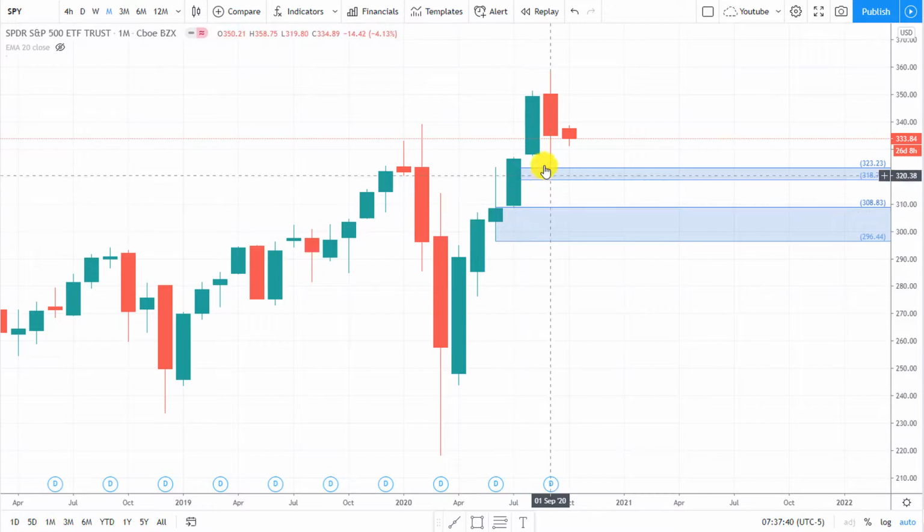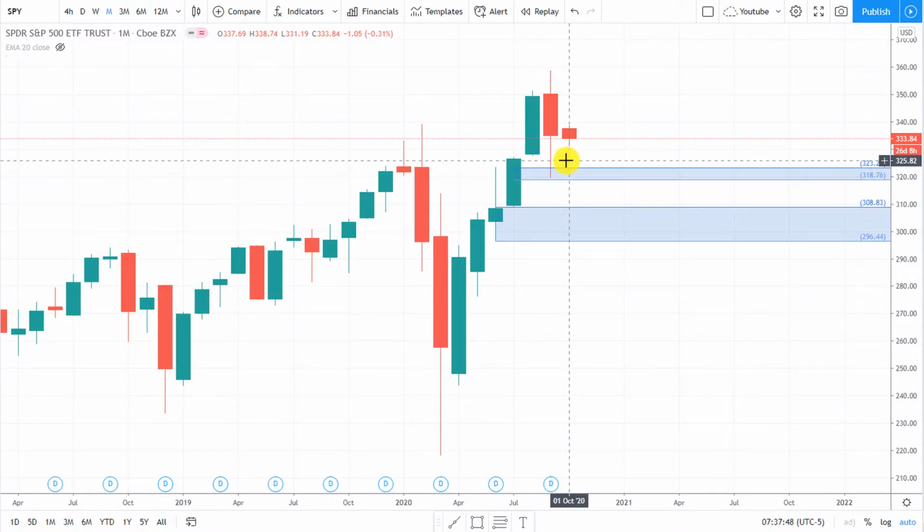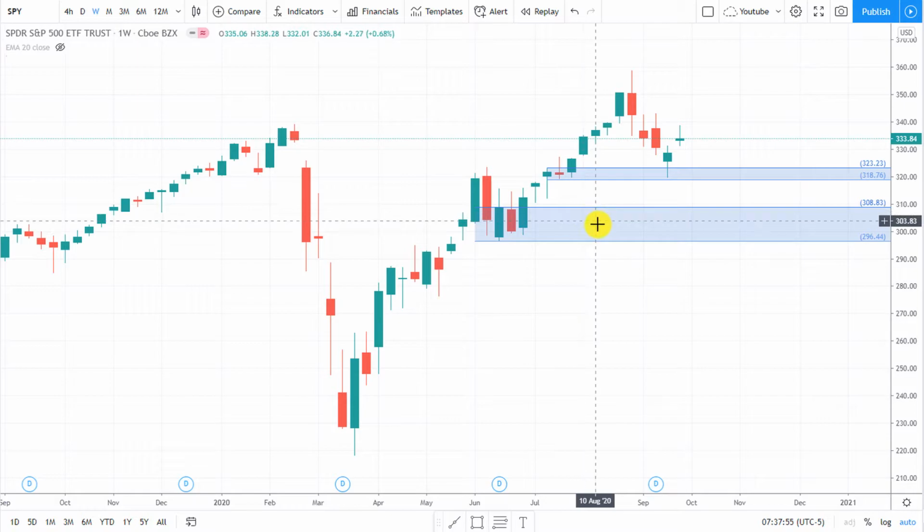So this is a good area, and then we also mentioned that this is another area where in the lower time frames, like on the weekly, this is a good area to go long. If price retraces down here, and we want to see if this price level retraces. Let's take a look at the weekly chart now.